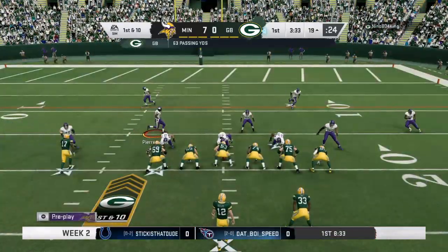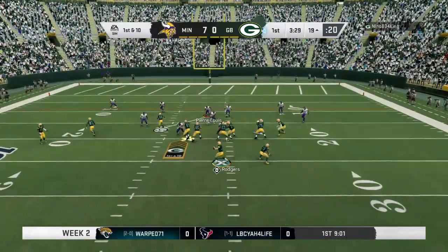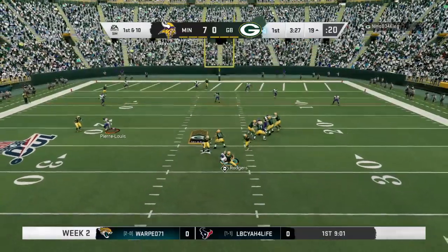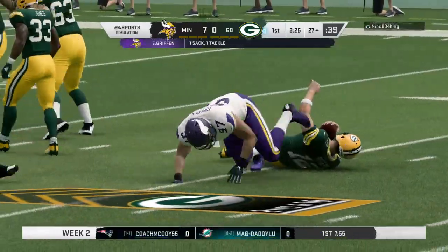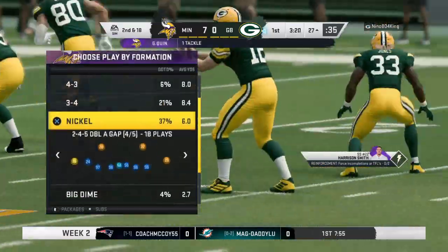Excellent execution, and now they're set up nicely. Are they ever? Red zone? I wonder what the next play call is going to be, because nowhere to escape, and he goes down. Everson Griffin on the sack, taken in the 4th round back in 2010.